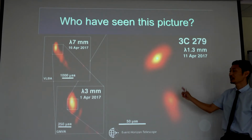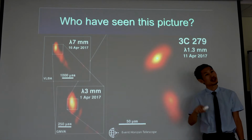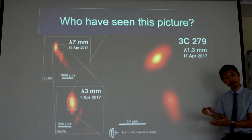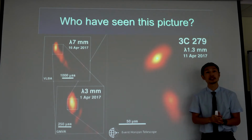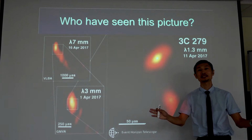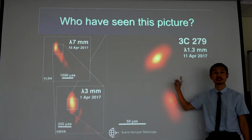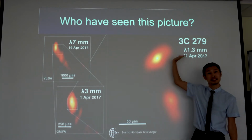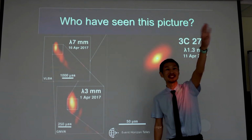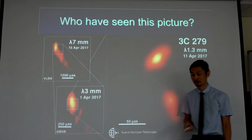This is a press release picture from the Event Horizon Telescope, from last night or this morning. AstroPH is a place to discuss these new results. So if you didn't raise your hand, you're welcome to come to AstroPH today from 12:20 here, and we're going to talk about this result. It's very interesting, it's twisted. Anyway, I'm really happy many of you raised your hands. So that's good. People are checking papers now.